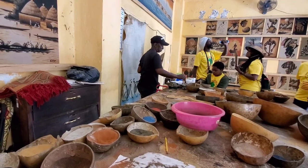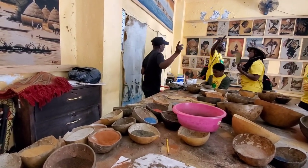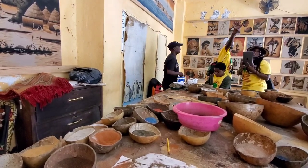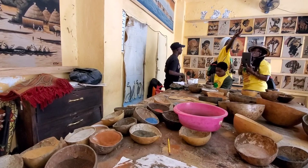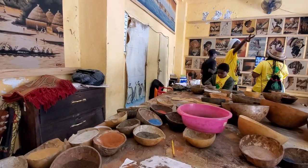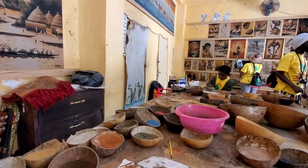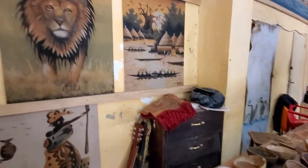Three is 15, but you're going to have one free. For example, if you see the slave house on top over there, it's four. Now if you get it, you pay the price of three. If you get any three, the fourth one you choose is free. It's half money.